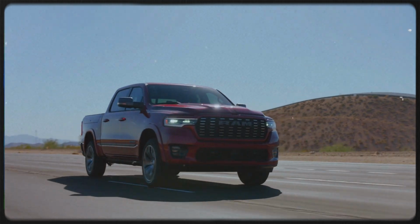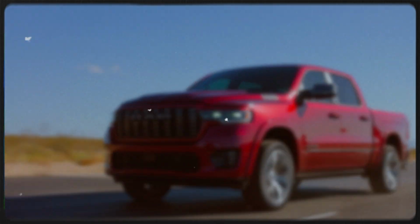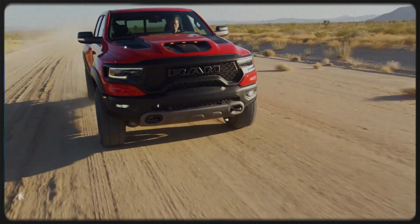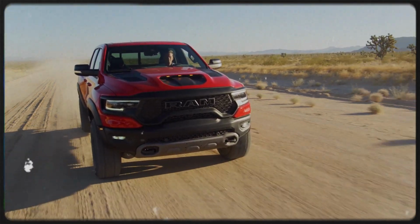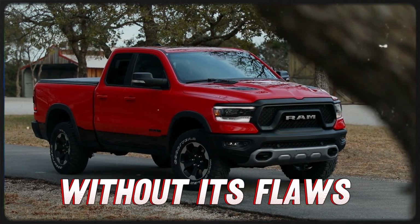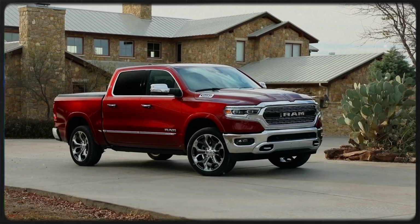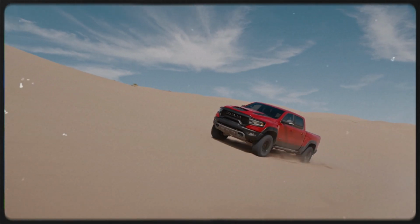Let's be real here, the Ram 1500 is undeniably among the best full-size pickup trucks in its segment and has been since the current generation was presented way back in 2019. However, even it wasn't without its flaws, including low maximum towing capacity, high price, and many others, which resulted in it not making a clear-cut to the top.